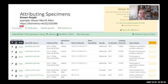And did Glover collect the specimen? Did Glover identify the specimen? Or is this not Glover at all? And did the software guess incorrectly?